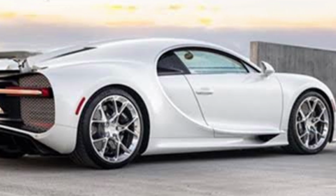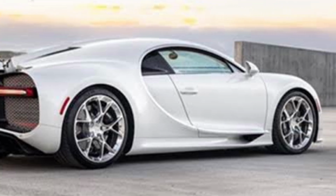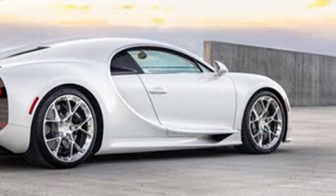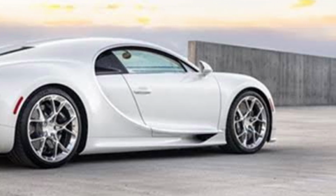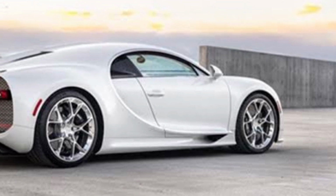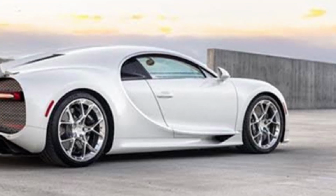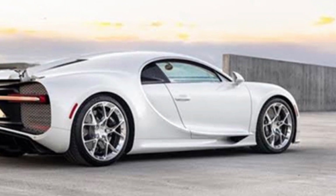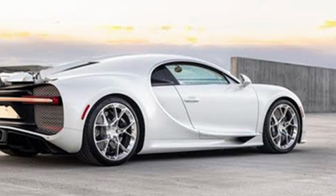Inside, the Chiron offers a contrast to its speed with serene luxury. The cabin is sculpted with leather, carbon fiber, and polished aluminum, where every detail is milled, stitched, or crafted by hand. 4 floating climate dials sit at the center, simple yet elegant, while the speedometer reminds you of the car's capabilities with markings that reach a surreal 500 km per hour.